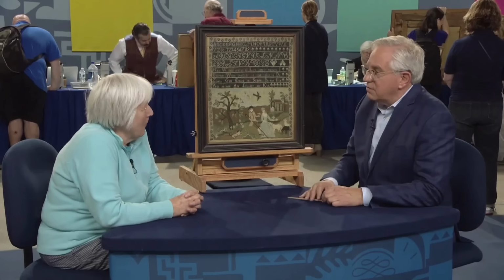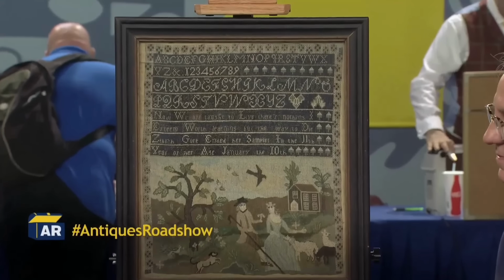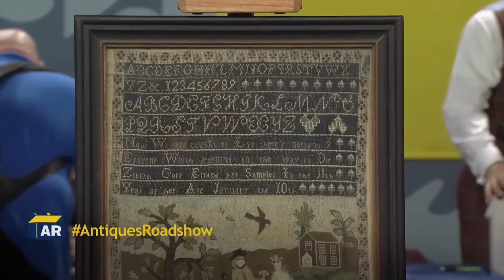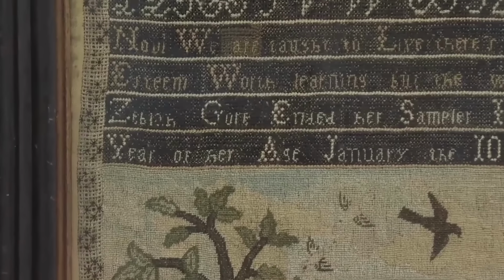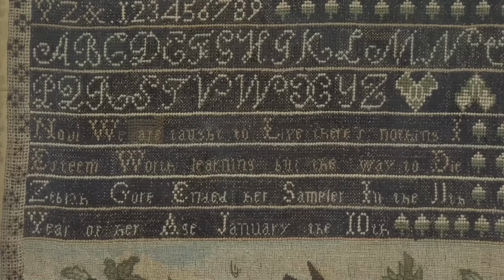The guest brought a sampler acquired by her grandmother. Originally, the sampler was made by a girl named Zia Gore at the age of 11 in 1791. The sampler displayed the name Zia Gore and a motto that reflected childhood mortality concerns in the late 18th century. This was one of a small group of samplers known to have been made in Boston, Massachusetts, exhibiting British scenes.